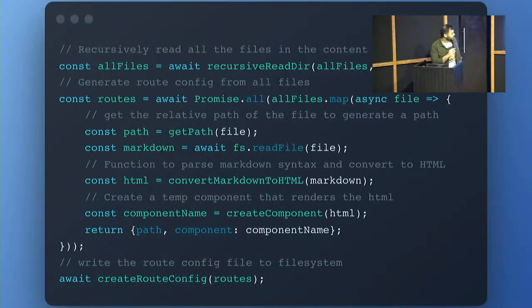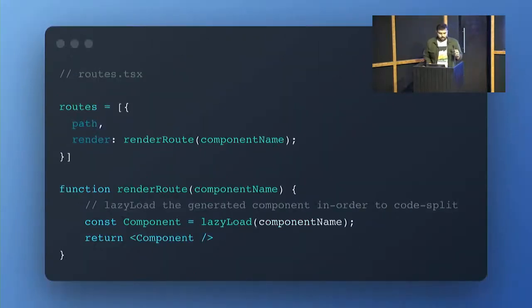Now if you check it, after converting to HTML, we are basically generating a component, and from that component, we are just passing the component name into the routes config. This is how our routes file looks now. There's just one route right now, but imagine there are 1300 such routes.